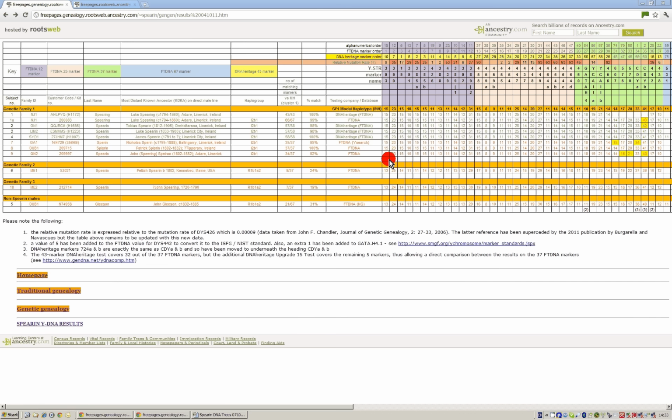We've seen in previous videos that each individual member of each group has their own particular genetic signature known as their haplotype. And this haplotype for most of the members in genetic family 1 is based on the 37 markers from Family Tree DNA. One member has had a 111 marker test and another member has had a 67 marker test, but most of the members have just tested to 37 markers.